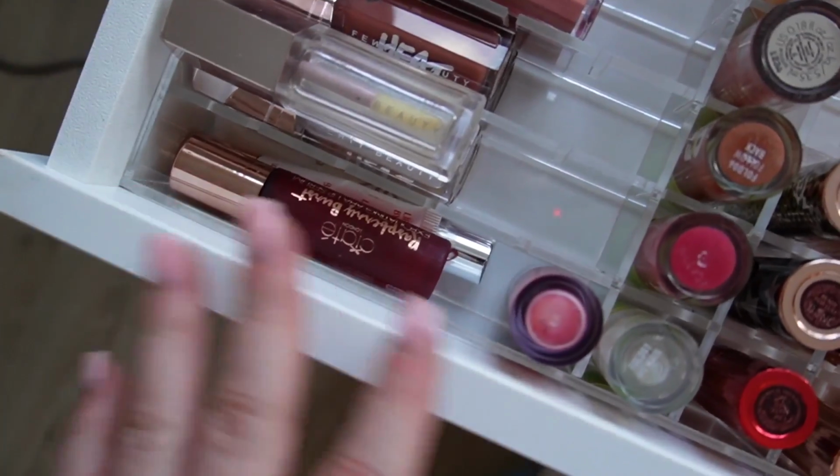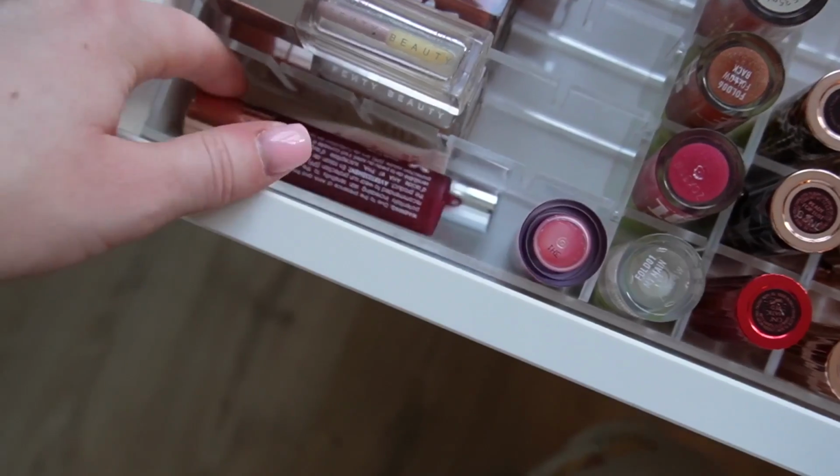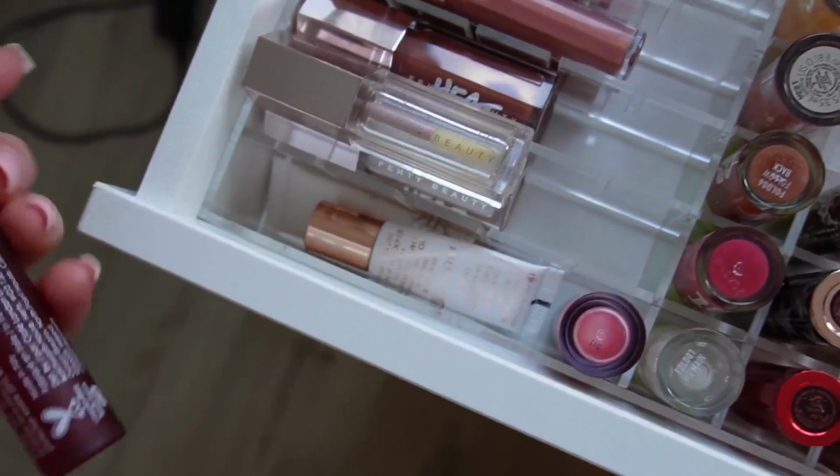I kind of organized a lot of these into brands. So the first little section here is lip treatments. So I have an exfoliating lip treatment from Ciate. I've got my Charlotte Tilbury lip oil and another lip oil underneath that.